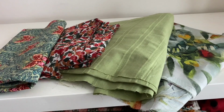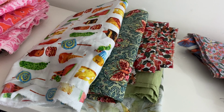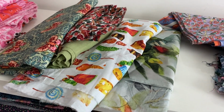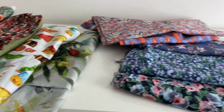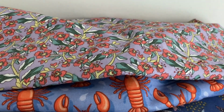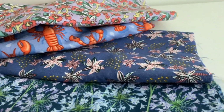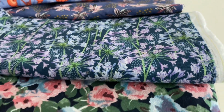I tried the Very Hungry Caterpillar one because I'm just determined to fit that in with something. And it has that rusty red colour in it. So I thought maybe, but I don't like the way the sage green one, the bottom one, and the white look together. So I was like, oh, maybe I'll try it with something else. This one, I originally had the top one in a purple one, and I originally had the lobster one in a blue and orange combination, and these ones were all in two different navy ones. But now I've taken them out again and I'm going to put them all together.